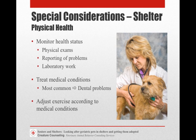And then we have to adjust any kind of exercise according to medical conditions. So if you've got an arthritic animal, it doesn't mean they can't go for walks, but maybe they're going for more limited walks. And that's where your medical team should be in a position to make recommendations on what type of activities and exercise they should be involved with.